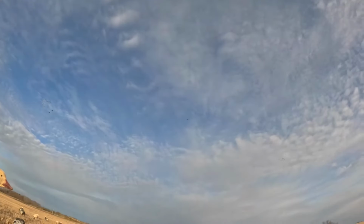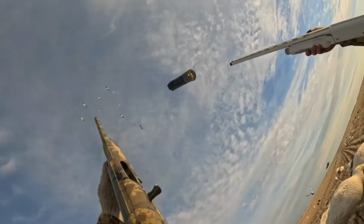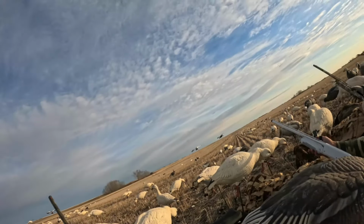They're gonna bust over us here. Should we shoot them when they come over? Probably. Got them! Oh, I pulled him. There we go. Lean up.